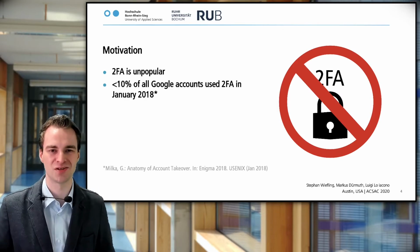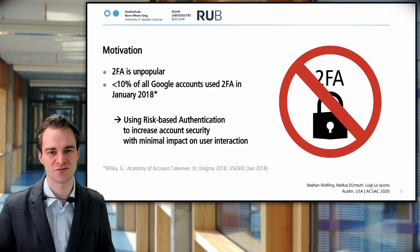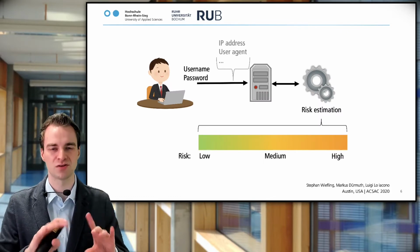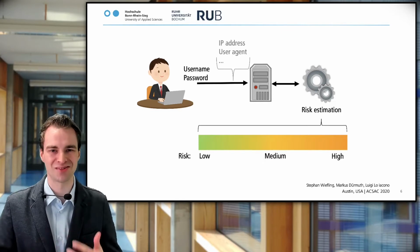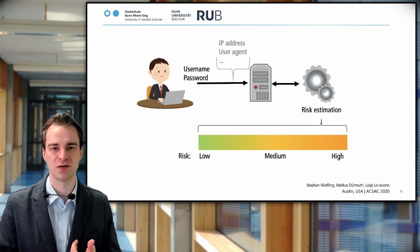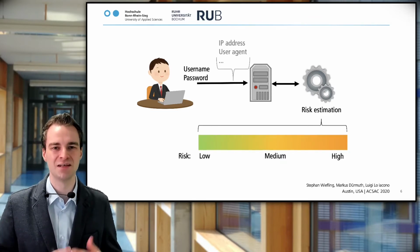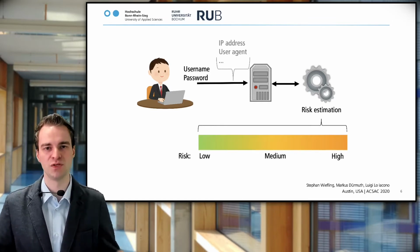This is where risk-based authentication comes into play. This technology is used to increase the security of passwords with minimal impact on the user interaction. It works as follows. I type in my normal username and password, and when I submit the login form, I'm also submitting additional metadata that is available in the context. This could be, for example, what IP address I am using, what device I'm using, and so on. In the backend, we calculate, based on previous logins, the risk of how likely it is that this login attempt is a hacking attempt. This is normally categorized into low, medium, and high risk.